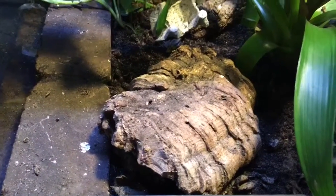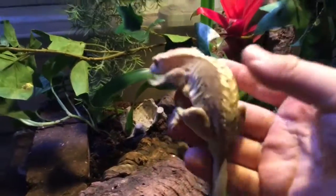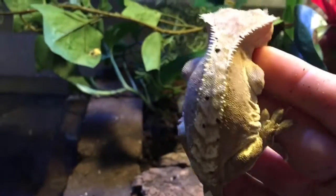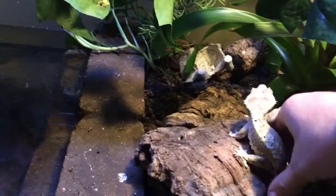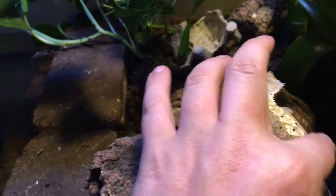Already found one. This is Latte, my creamsicle Dalmatian. Just look at those nice colors on her, those cute little spots that aren't everywhere, but they're still cute. Hopefully she'll be breeding soon. So yeah.